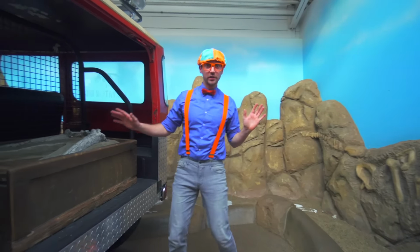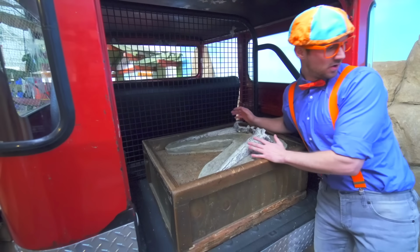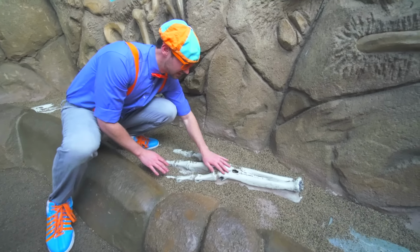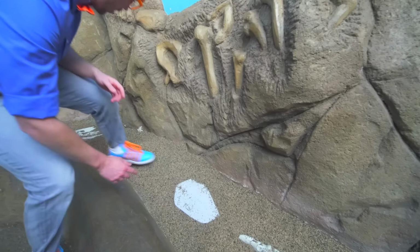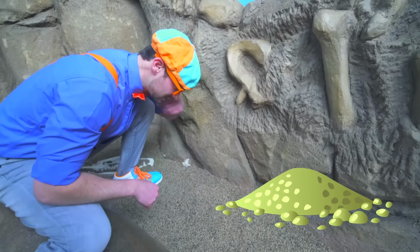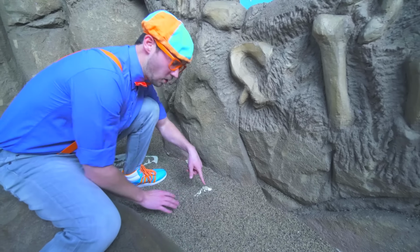I already got one earlier in the day. Check it out. Wow, that's a massive, massive fossil. Oh, and here's some more. See? Wow, look at that. Whoa, check out this one. Ooh. Whoa, wait a second. Looks like a bunch of dirt, but see how it's in a mound? I wonder if there's a fossil under there. A dinosaur fossil. Whoa, do you see it?